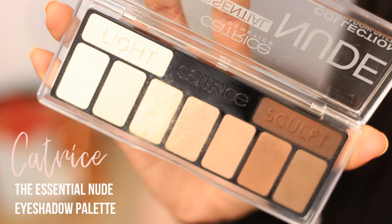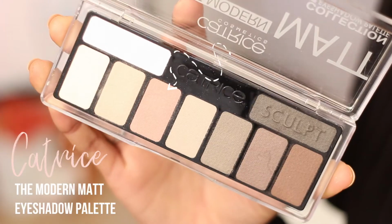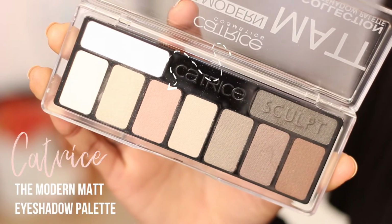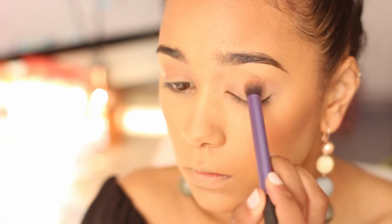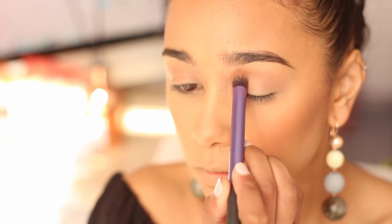For the eyes, I'm going in with two different palettes. This is the Essential Nudes palette, and then I'm going in with the Modern Matte eyeshadow palette. And I'm taking this pretty blush color over here and just putting that all over my eyelids and also blending it into the crease.